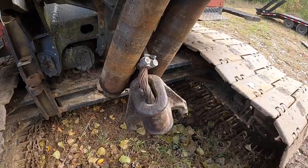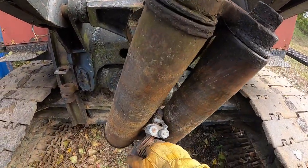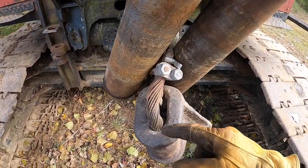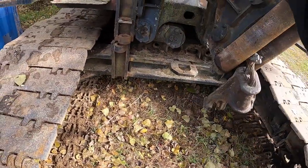The only thing I don't like is they have this rotation resistant rope for the hoist and drag. So we're probably going to have to redo all that. You can see right here, the outer wrappings are coming apart on that.